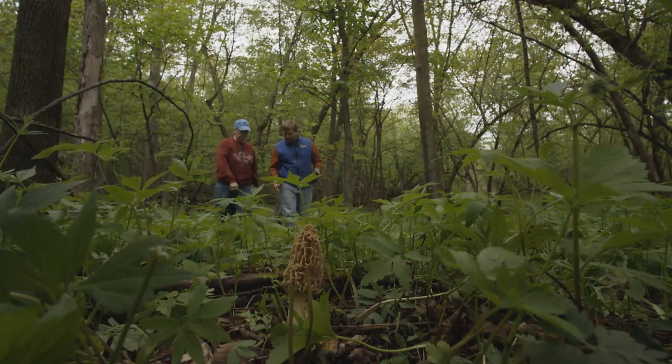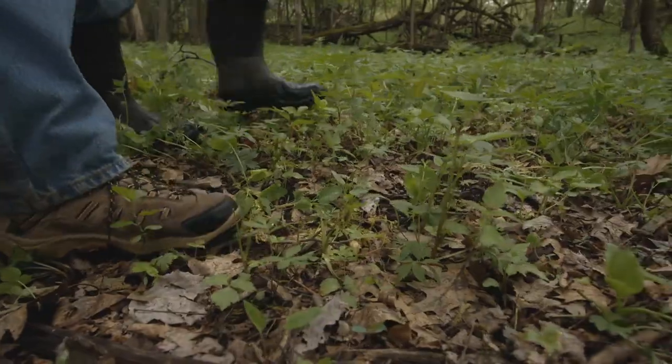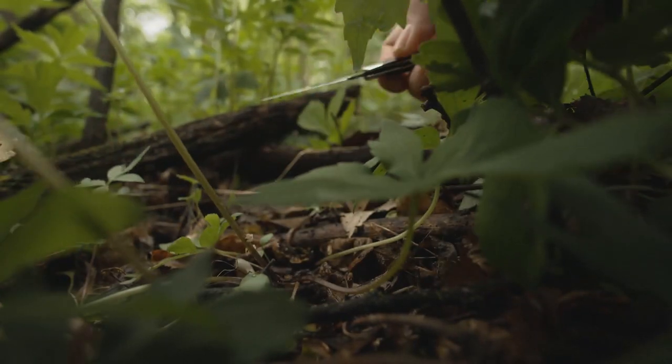Sometimes it seems like you find a mushroom at a tree, and other times you might find 15 mushrooms at a tree. There's one right here. Right there, look at the size of that one. We got one, Scott. Oh, there's another one.